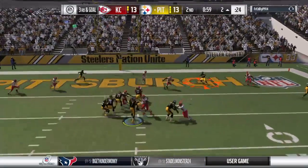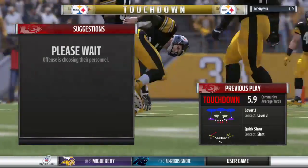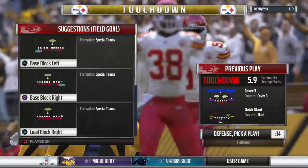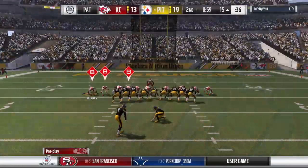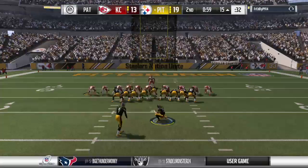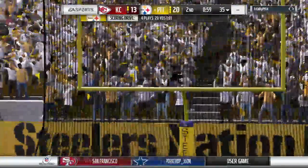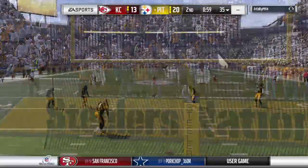3rd and 2. Now Roethlisberger, and he's got his tight end. It's Green for the Steeler touchdown. Ladarius Green with touchdown number 12 on the year, and the Steelers are going to take the lead. He missed one earlier, remember, but this time he gets it to go.